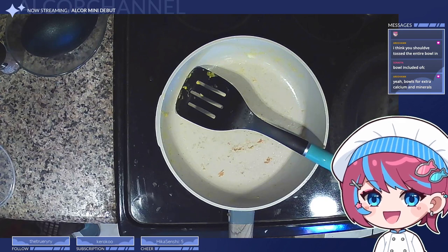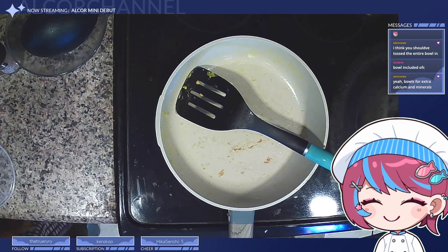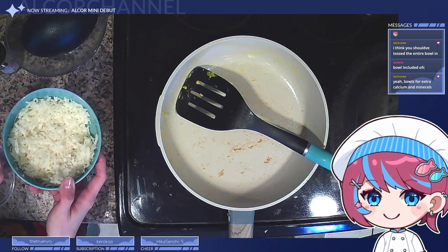I think you should have tossed the entire bowl in, bowl included, of course. Yeah, bowls for extra calcium and minerals. This bowl, plastic, calcium, minerals.